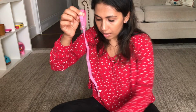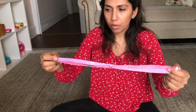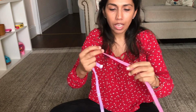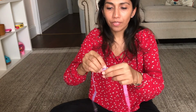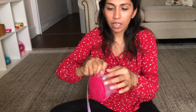And these are the other ones that I bought. These come in a set of 3 or something. I lost the other one, but you can make them as long as you want. These have tip buttons, so you tip them and then you connect the other one here. Then finally you have this long strap and you just strap it in here.